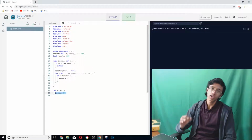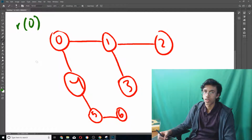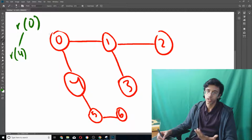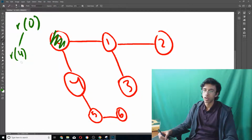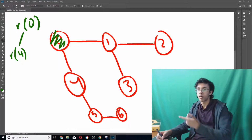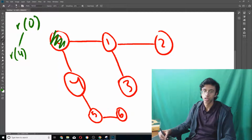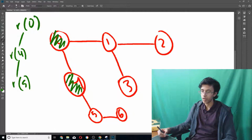Let me show you exactly how this works in the diagram. So we start with recurse zero, R0. And then R0 is going to call R4 and R1. R0 is not visited yet, so we set it to visited, and then we call it on its neighbors. We first call R4. Before it could get back to R1, we still had to finish R4 before it could get back to R0. So then we call R4, and we cross out 4, because we set it to visited, and then we call R5. And then we do the same thing for 5, and then the same thing for 6.